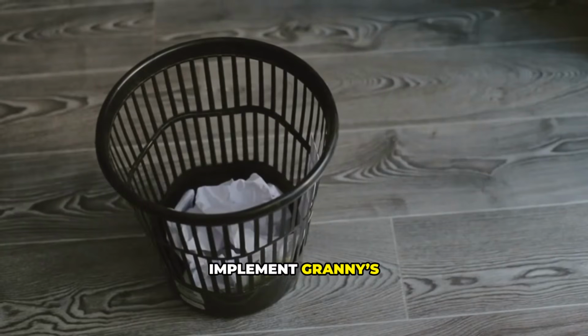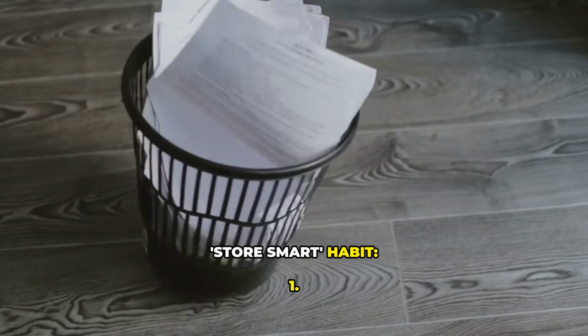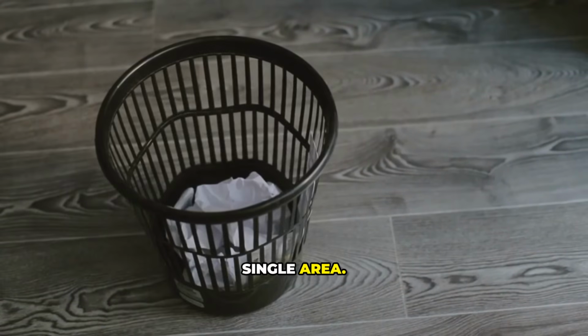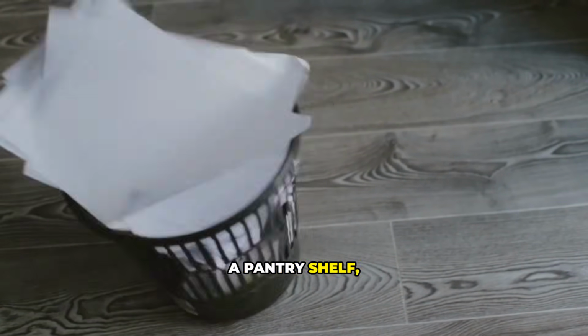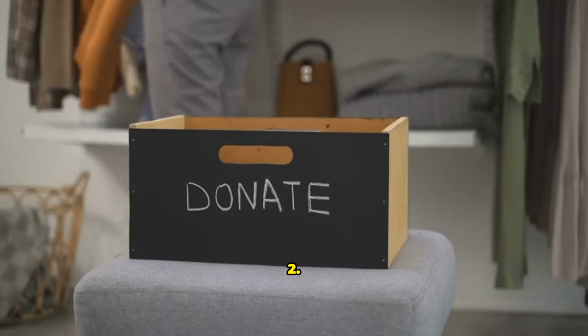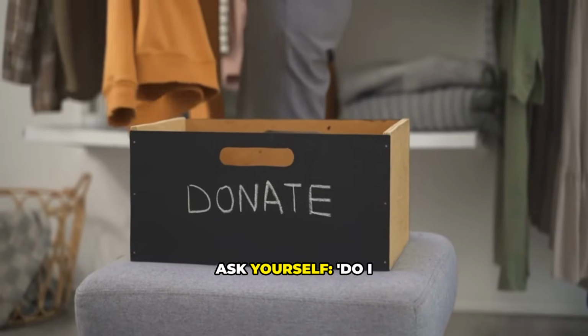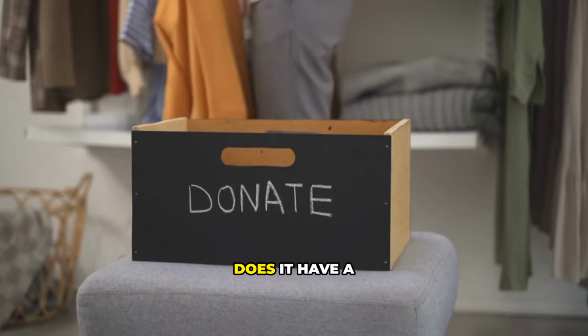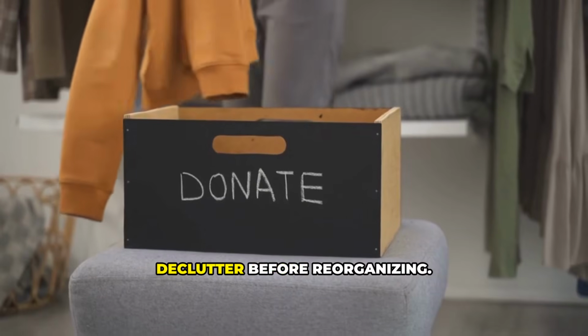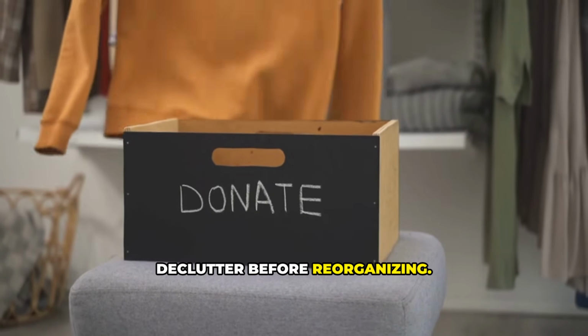Here's how to implement Granny's Store Smart habit. 1. Take inventory of a single area. It could be a kitchen drawer, a pantry shelf, or a closet section. Look at everything stored there. 2. Ask yourself, do I use this regularly? Does it have a clear purpose? If the answer is no, it's time to declutter before reorganizing.